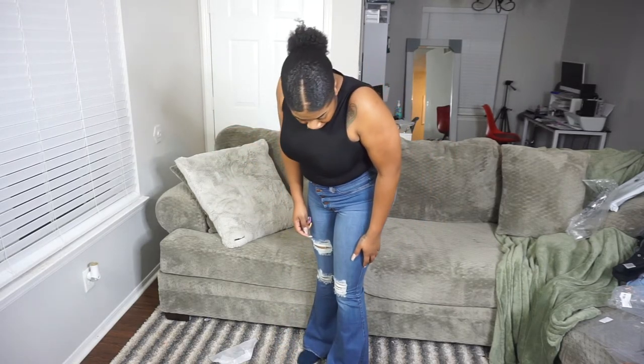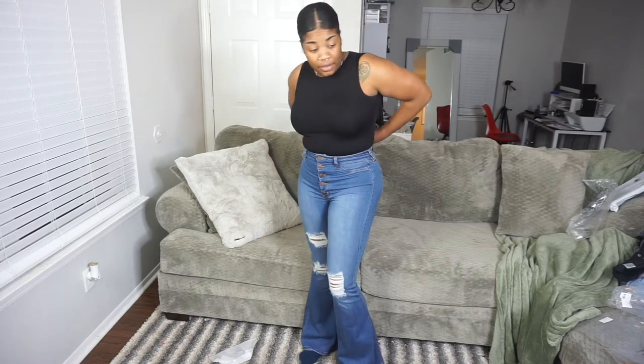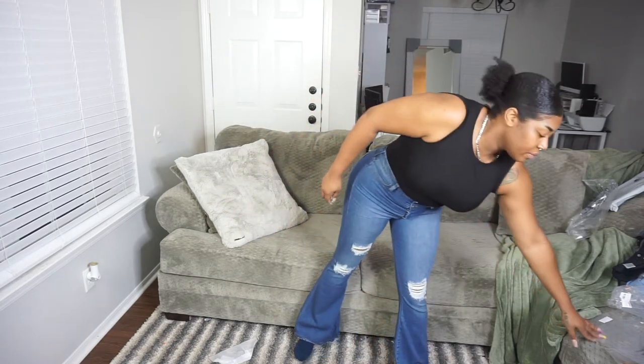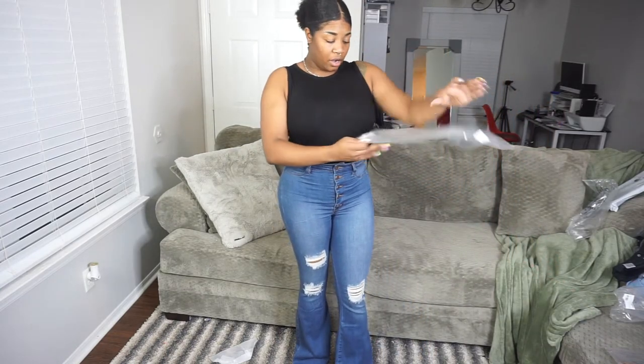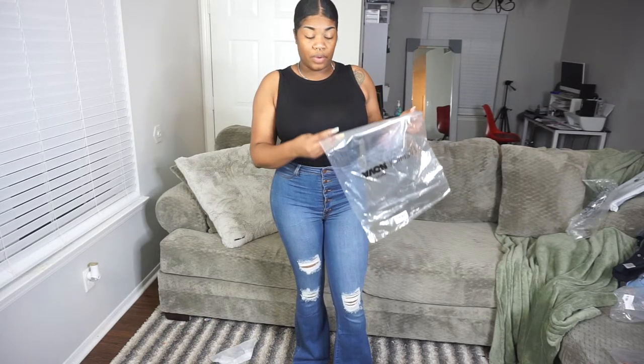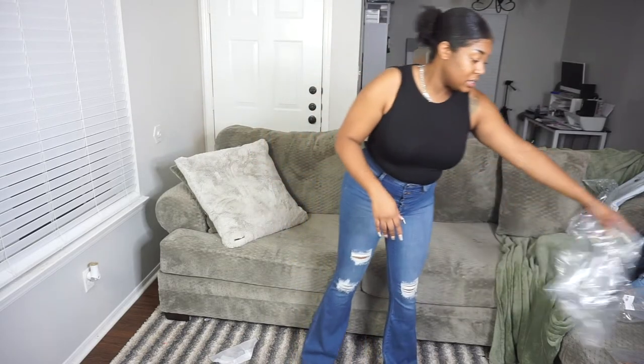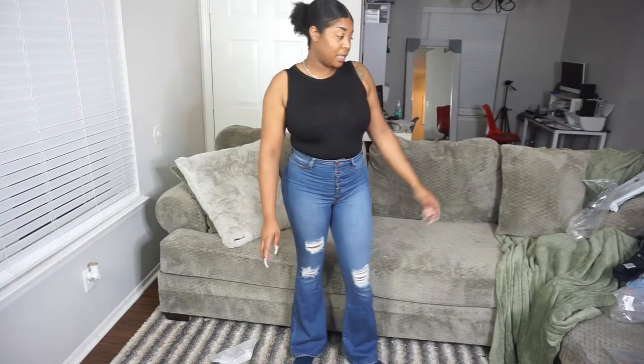Okay, Fashion Nova, they did this one. This is called the, I forgot to tell you the name. These are called the pleats. I'm gonna make sure I put it on because pleats could be spelled anyways. This is the Pleats to Meet You wide leg jeans, and they fit good. I really like these. All right, I'm gonna show these off because I love them.